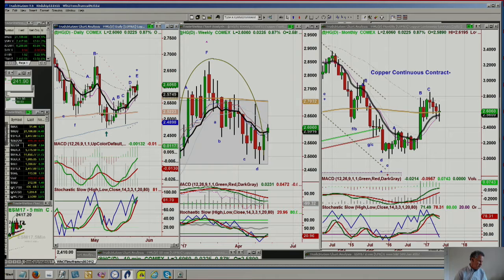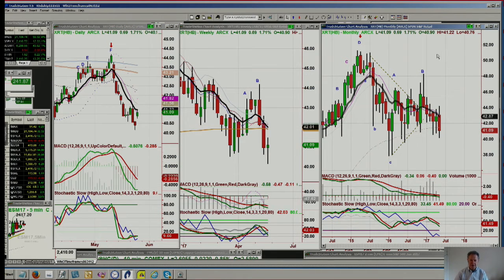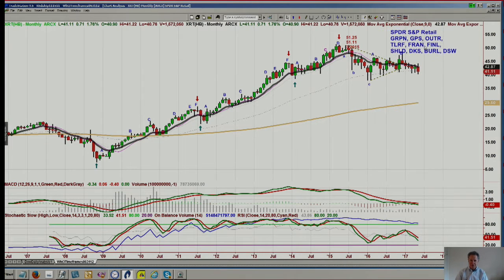A couple of things I was asked about. XRT, this is the S&P Spider Retail. It's not my favorite because it really has just a limited number. It has Groupon, Gap stores, outerwear, I think it's called. It's got Francisco. It's apparel, women's apparel. TKS, Donna Karan, I guess. SHLD, that's Sears Holdings. DCS, the shoes, Burlington. That's the coat company. So it's really not a good marker for me. I use it, but really it's just too selective.